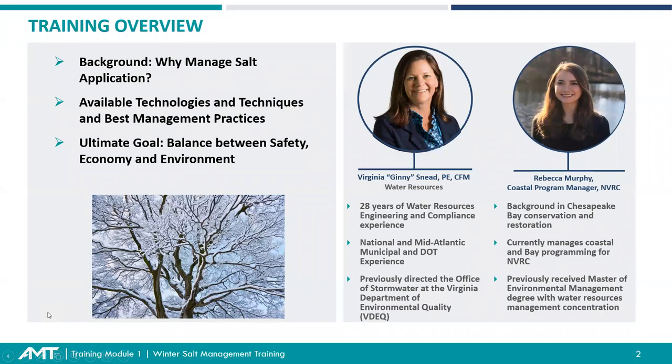An overview of the training that we'll be presenting today: we're starting with a background on why manage salt application. We'll be going over available technologies and techniques and best management practices, or BMPs, for salt management. And the ultimate goal of this training, you'll hear us talk about this quite a bit today, is finding a balance between safety, economy, and the environment.